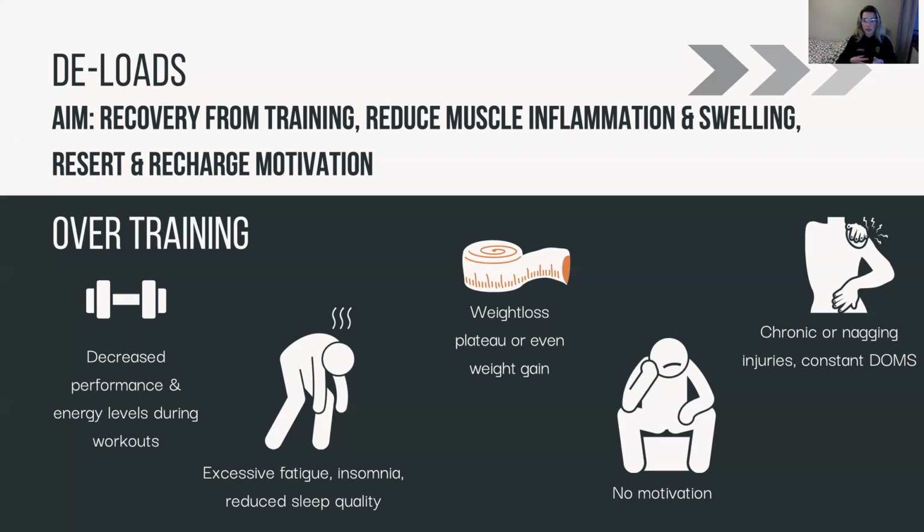You can do similar workouts to what you have been doing before, but you just do less reps, or you use lower weight, or you train at a different RPE. So instead of training at RPE 8 or RPE 9, you would train at RPE 5. The best option, in my opinion, is literally just taking the week off.